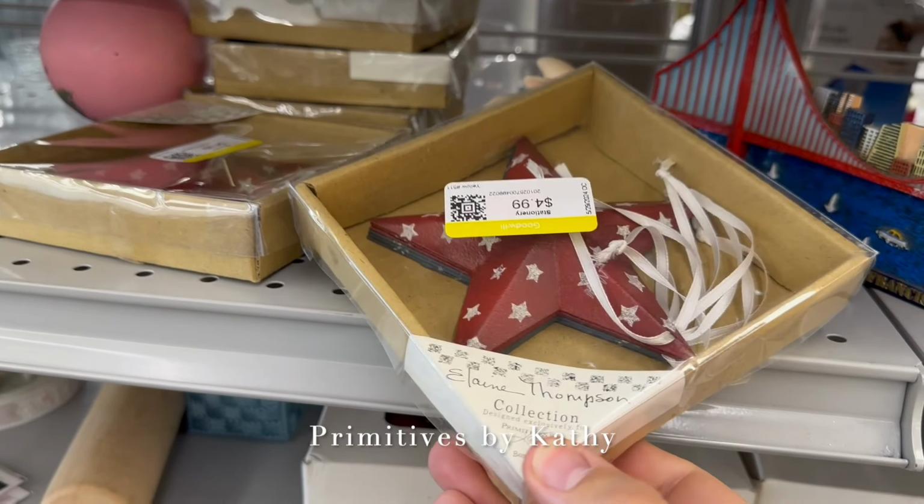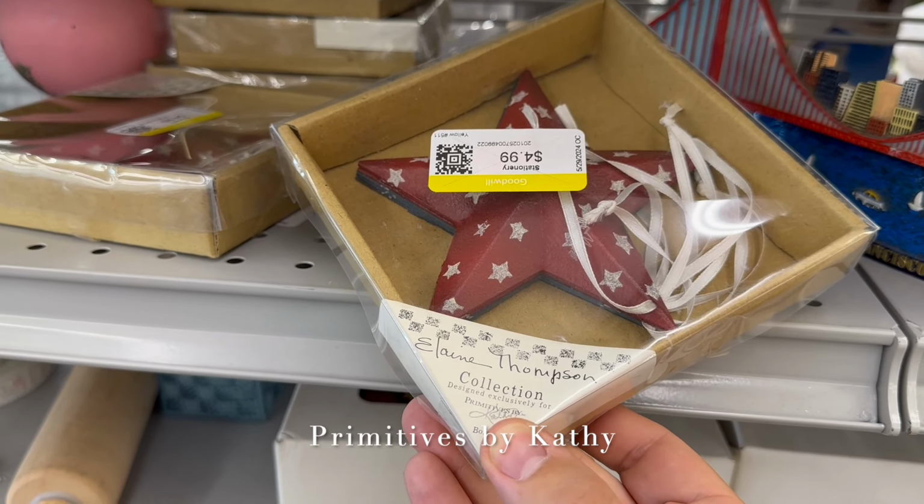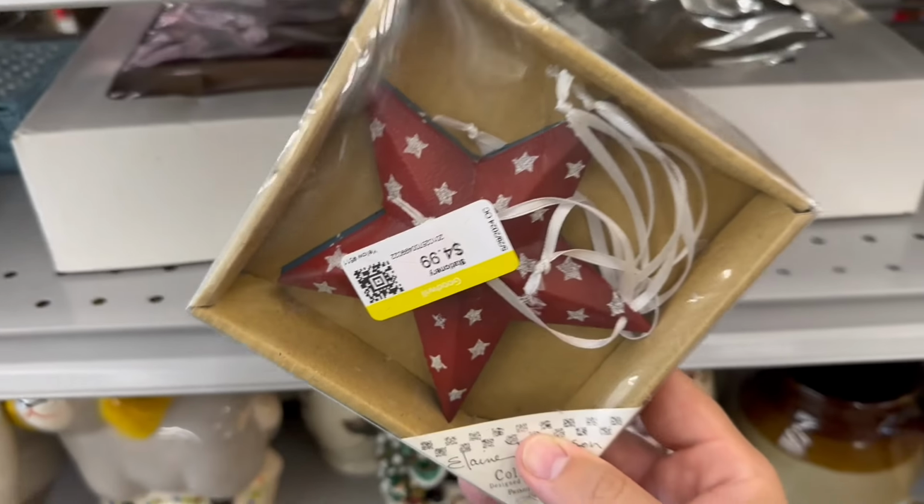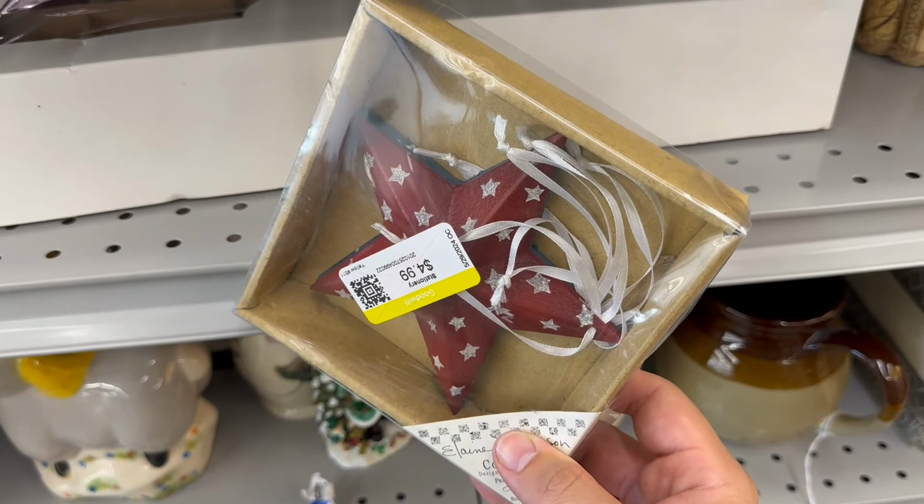Then there were a few pieces of the Primitives by Kathy, part of the Elaine Thompson collection, and these were $4.99 for these stars. Now you guys have already seen these in my hutch.